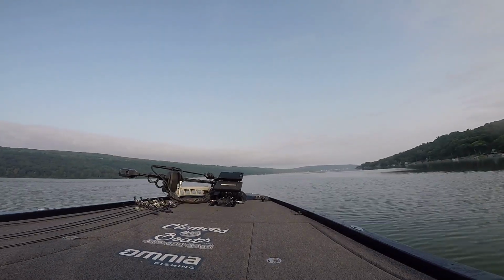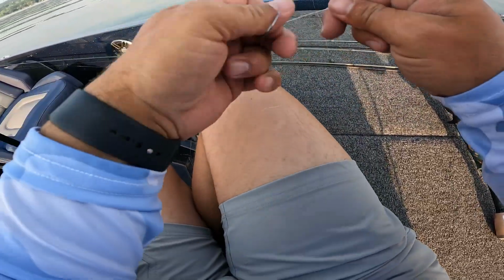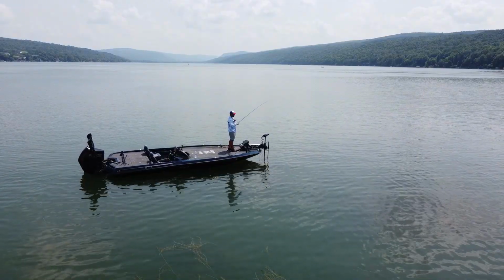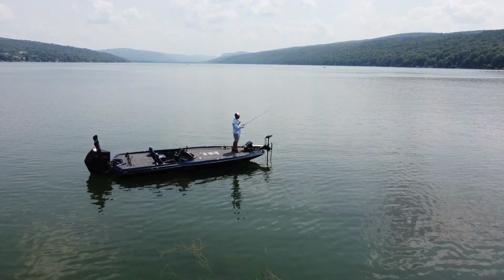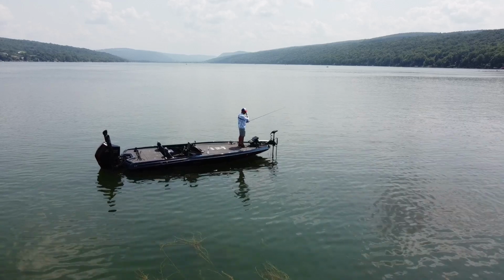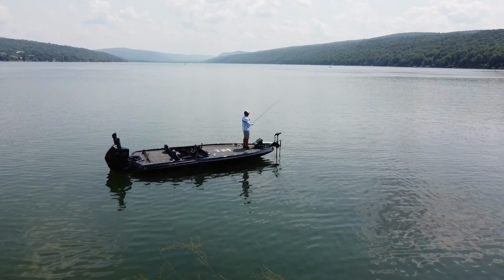I got a feeling we're gonna be doing a lot of flipping today. One of my absolute favorite things to do is flip deeper grass. It looks like from the graph that we have some milfoil, and we got a really hard edge right where I'm sitting right here. And I don't know if that's the case with the whole lake. Usually a real hard edge, though, can be really good.